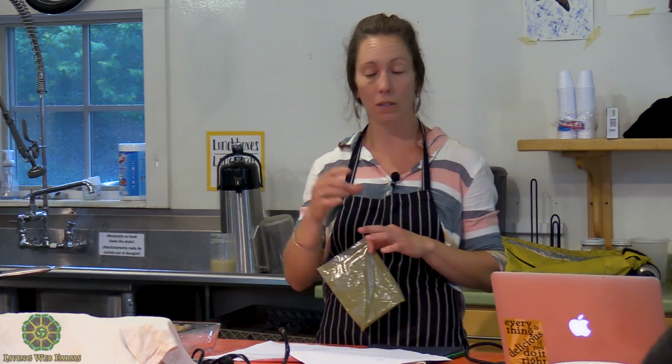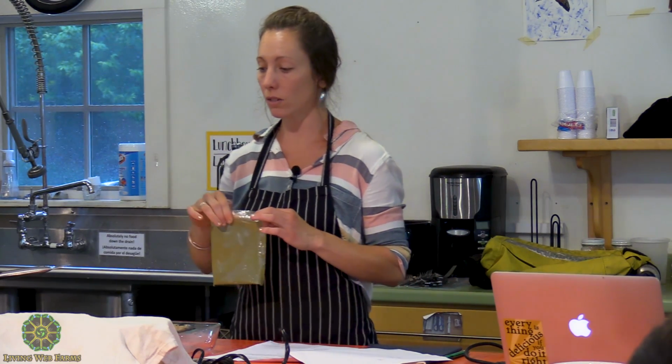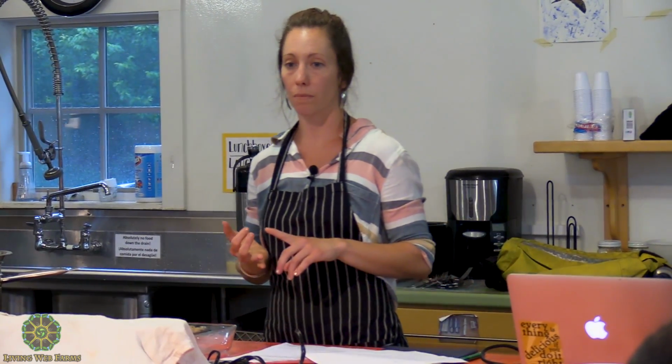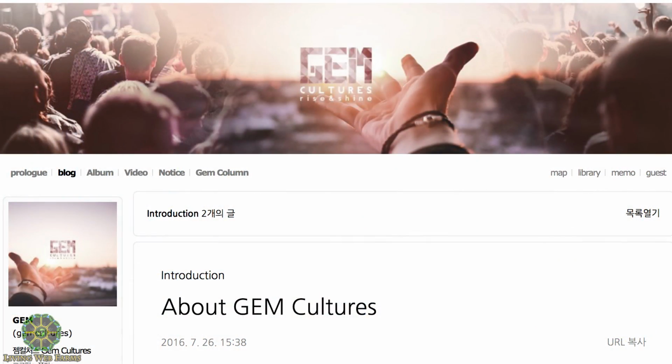But the cool thing about them too is they send you instructions for culturing any product that they're going to sell you. So if you're a fermenter and you don't know about Gem Cultures, they've got all kinds of crazy stuff, koji included. And you can buy spores for barley, red beans, and rice, I believe, on their website.